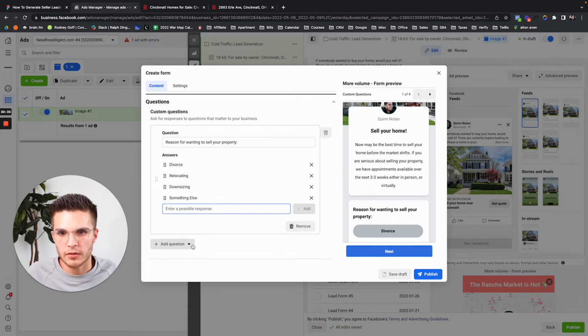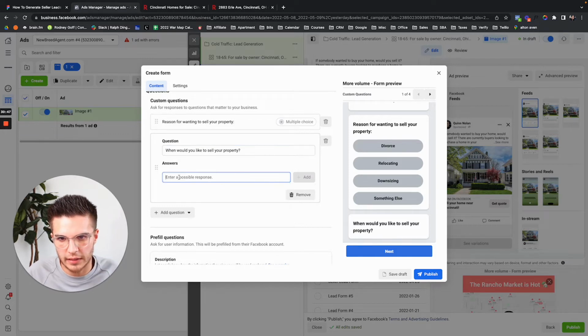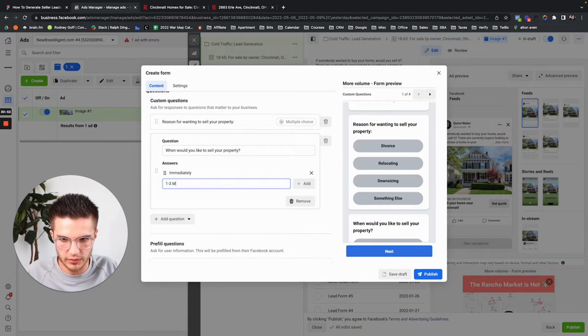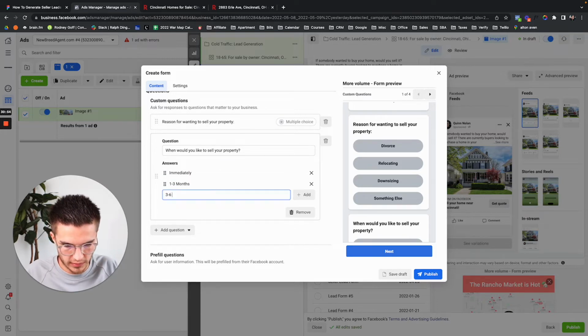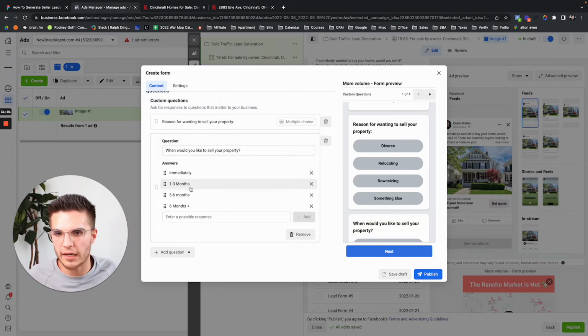Okay, you could add more, but I just want to show you the function. Okay, so then we're going to do another multiple choice, and we could say, when would you like to sell your property? And then we can do immediately, 1 to 3 months, 3 to 6 months, and then you could do 6 months plus. And like I said, you can break this down into different days. You could do, immediately 1 to 14 days.